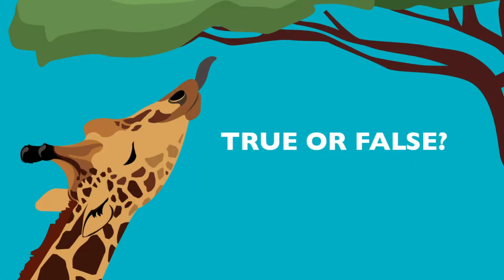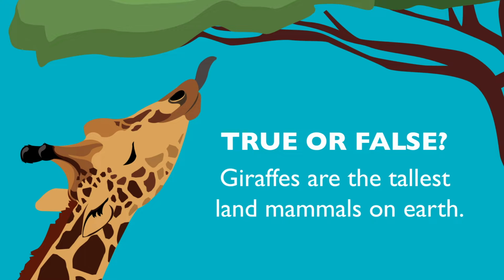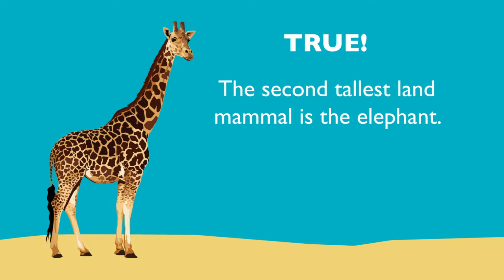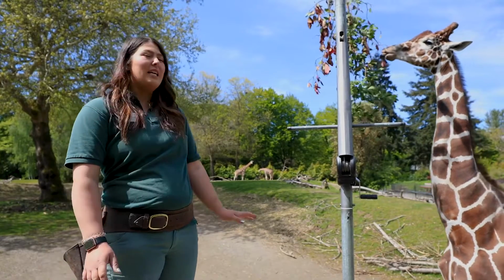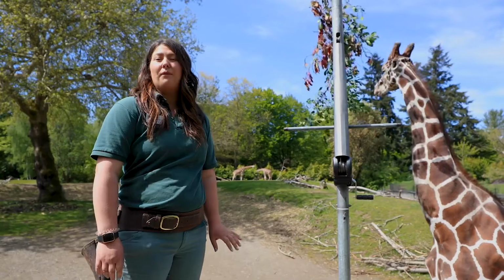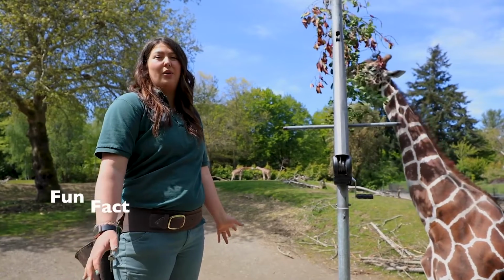True or false? Giraffes are the tallest land mammals on Earth. True. The second tallest land mammal is the elephant. African bush elephants can have a shoulder height of 13 feet. So Dave here could eat about 70 pounds of browse every single day.